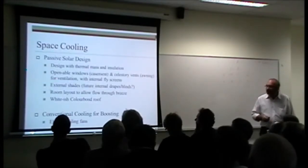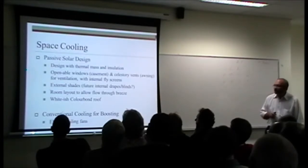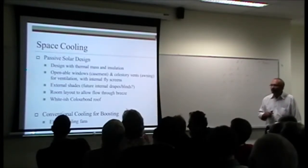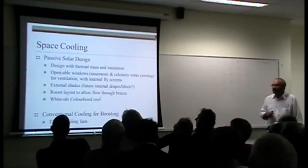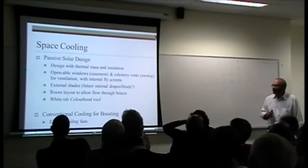Cooling is a combination then of having good thermal mass and insulation, openable windows and vents, especially the vents. And all of our openable windows have fly screens on them, so it's not a problem opening them.